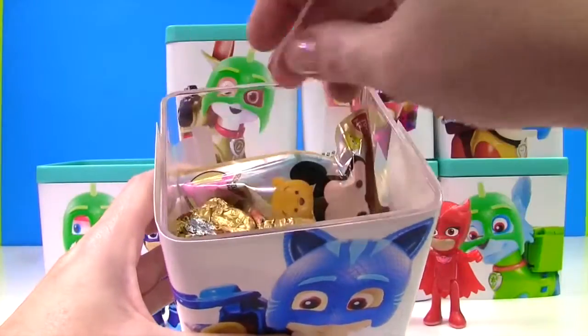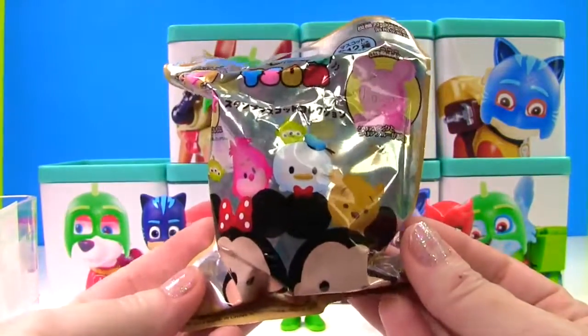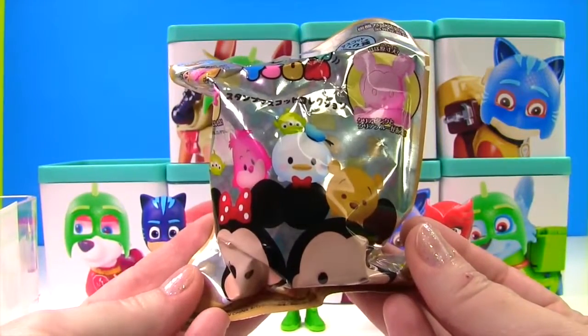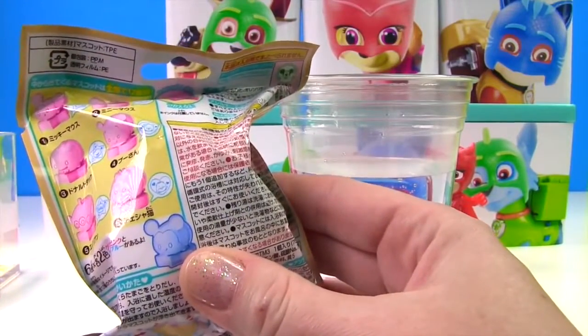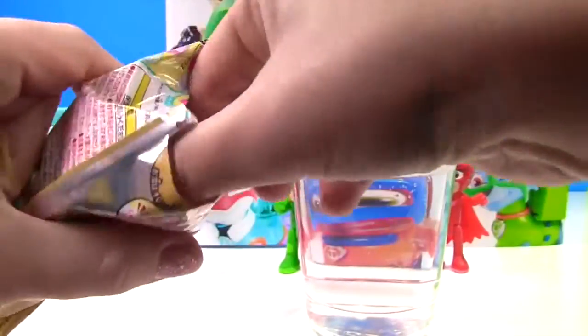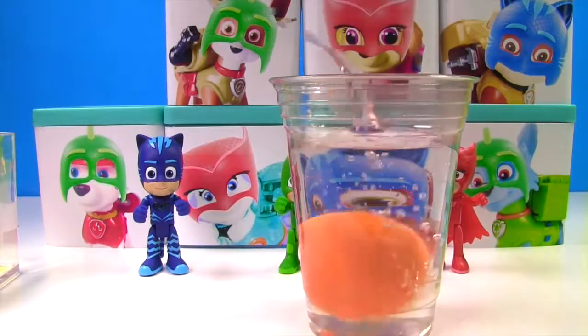It's Reese's Peanut Butter Cups. There is also a Disney Tsum Tsum bath bomb. Oh my goodness, let's throw this in some water. When this bath bomb has dissolved, one of these characters will show up. Who will we get? Let's drop it in our water.